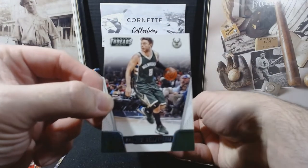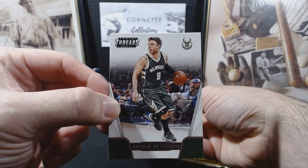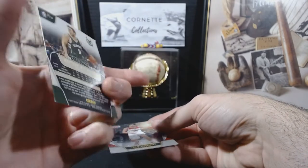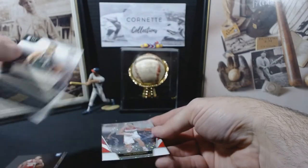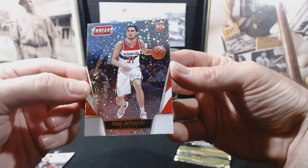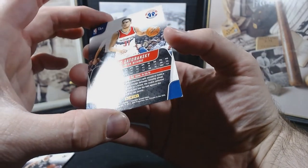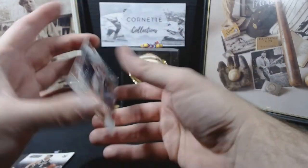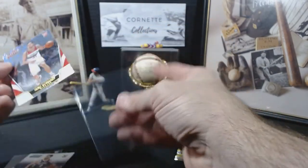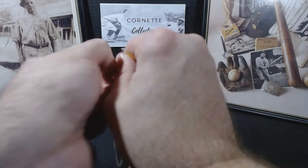Here is Matthew Bellavedova. And that's from 2016-17. I got a nice rookie, Tomas Satoransky rookie card for the Wizards, 2016-17. That's nice. In fact, let me go ahead and sleeve it up. A little bit of shine to that thing, but the corner's messed up. All right, get started on these packs.